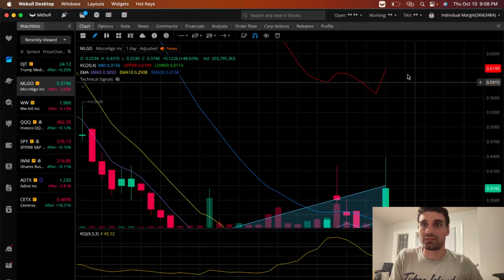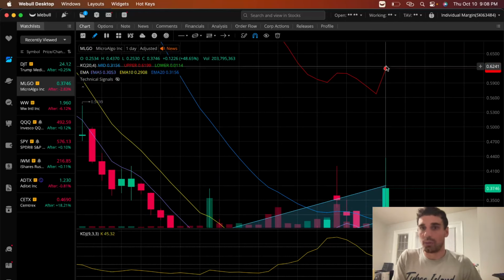And also, we have massive room up to this upper band here, so this is where the big bears are going to come in. That's where I like to short. If we go way above this channel in this no man's land, then I would look to short it. But yeah, this is MLGO.